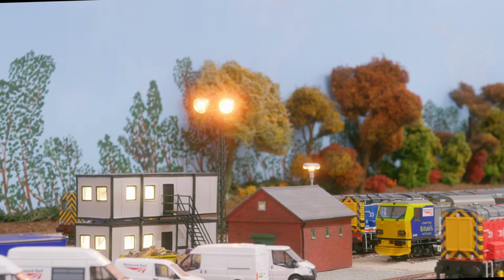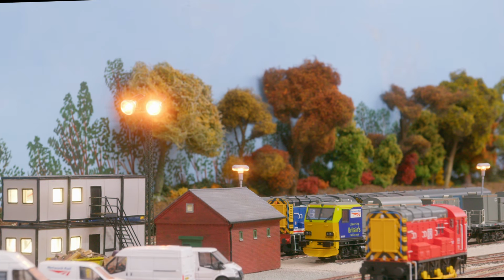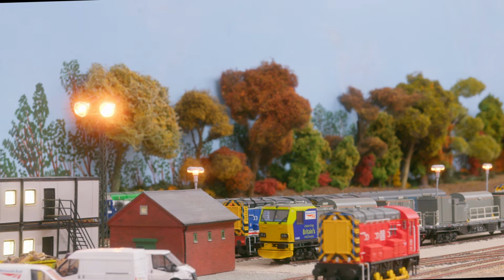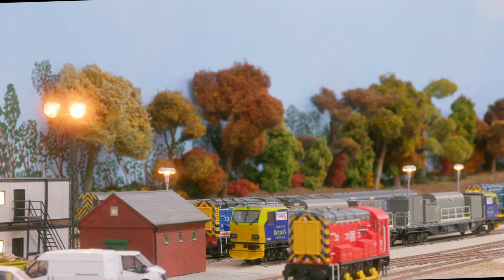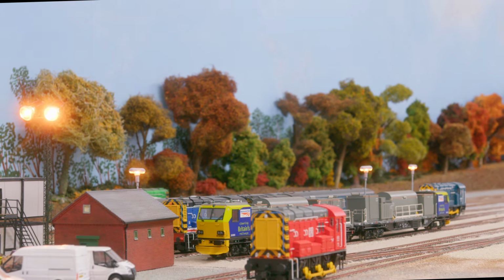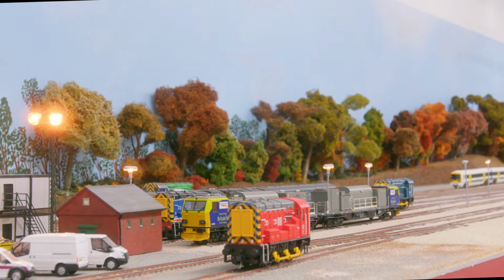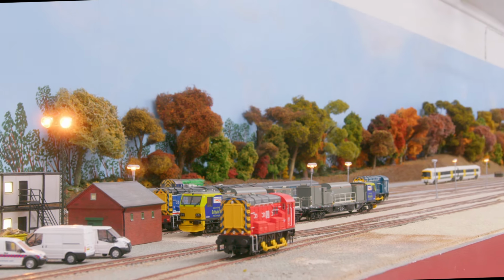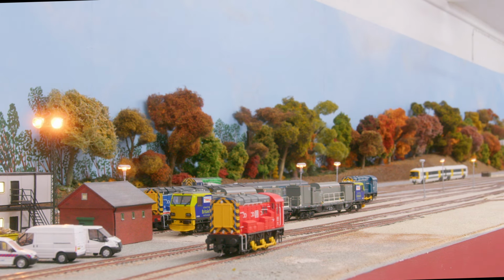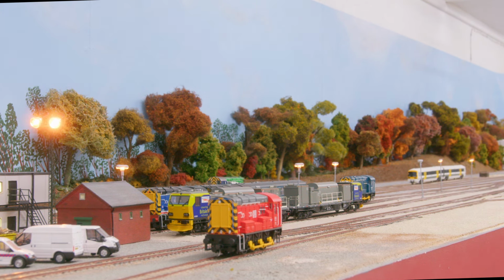Takes his time going up. Obviously it's a Class 8, it's limited to, I think its top speed's 15 miles an hour, but it's limited to 5 miles an hour on the centre sidings. And if you watch this sort of thing in real life, it takes a long time to traverse from one end of the sidings to the other. In real life I think it's about a mile long. It's not a scale mile on my model railway, obviously, I haven't got the room, but I've tried to recreate it and capture it the best I can.